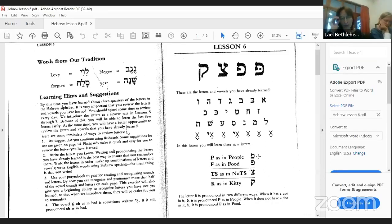Great. So now we are learning the last of the letters that has a dot in the middle or not, and where it makes a difference. We did learn this briefly last week, but let's go through it properly. So this one here, which looks like a little piggy's tail, some people say. When it's got a dot in it, it's the hard sound, just like the p and the k, the harder sound: p, p, p, as in pay, as in people, as in piggy. P, the one with the dot inside.